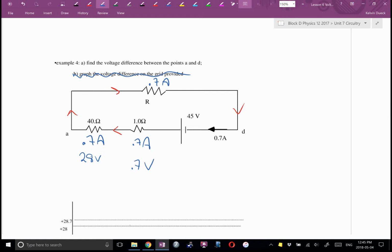Now, it wants me to find the voltage difference between point A and point D. I think that's going to be the voltage loss in mystery resistor R. Okay, I know 2 things. I found whatever I can. The next step was to ski.